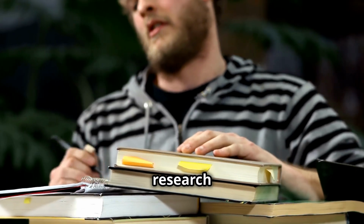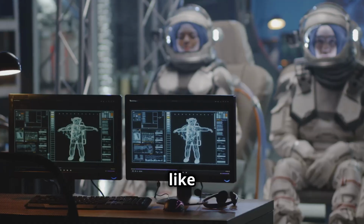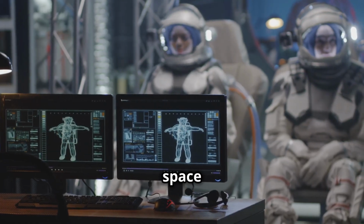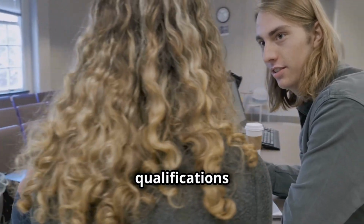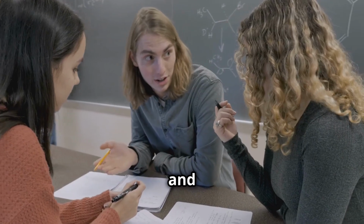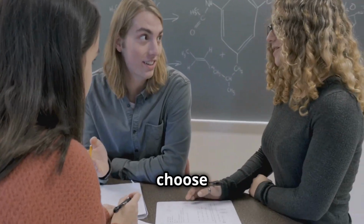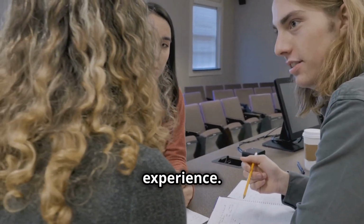Choosing the right research topic is crucial for a successful pre-proposal. It's like selecting the right destination for your space mission. Several factors should guide your decision, including your qualifications and interests, the relevance of the topic to your field, and its feasibility. Ideally, choose a topic which is a follow-up or derives from any previous research experience.